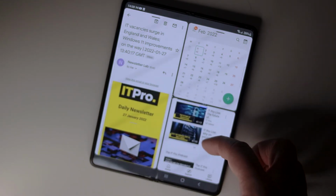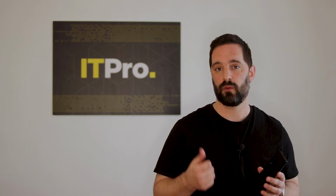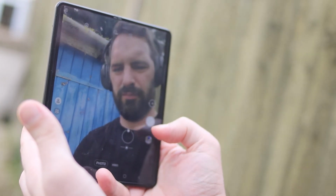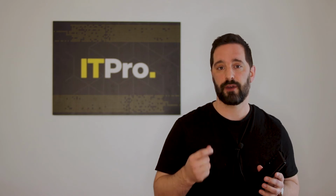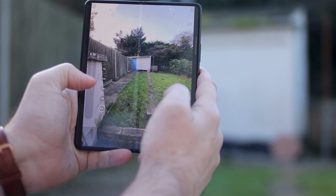Sadly, the cameras on the Fold 3 are a little disappointing. It has just 3 12-megapixel rear lenses, one wide, one telephoto and one ultra-wide, and a rather wimpy selfie camera. Now, on paper those look poor because that paper will also say Samsung, and we've come to expect the very best from its flagships.